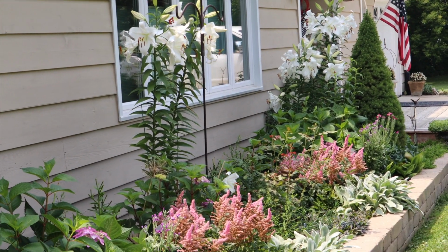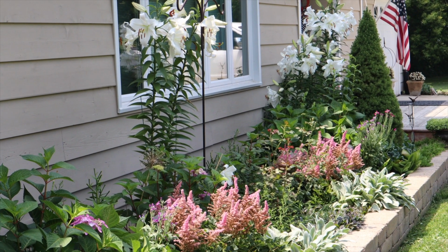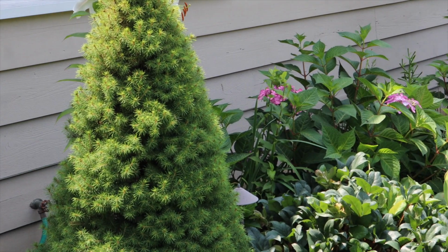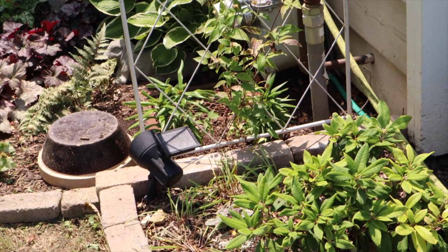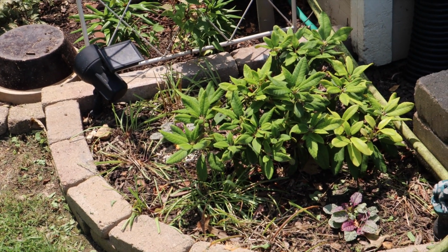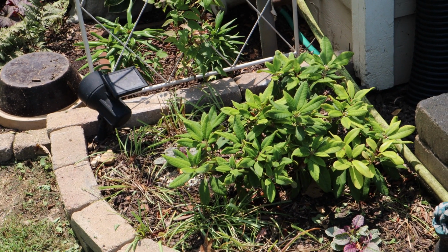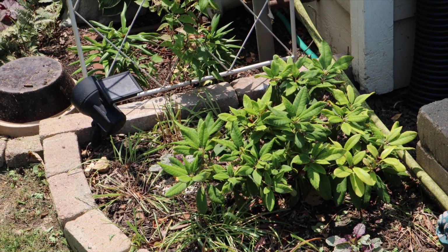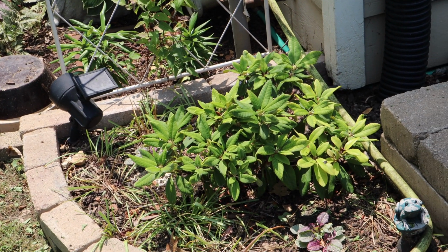So just giving you a side view of the garden, this bed. Really looking pretty. Okay, I'm gonna come over here, and in this little bed here, I've got my rhododendron. This thing is still suffering from chlorosis. I have been treating it, and obviously I still need to treat it some more. It's starting to come back. Its leaves are starting to get greener.